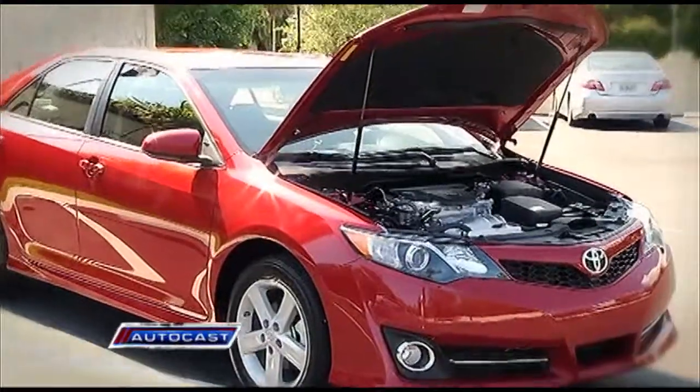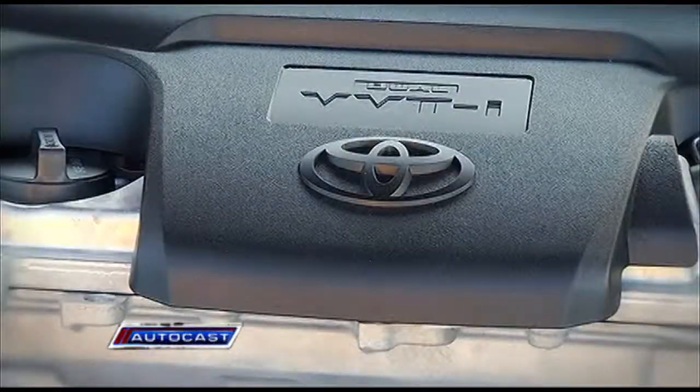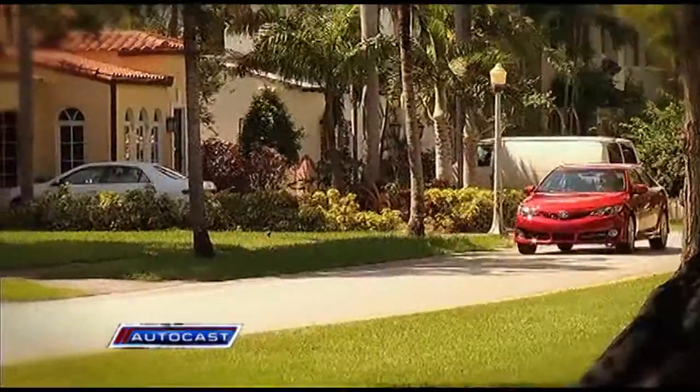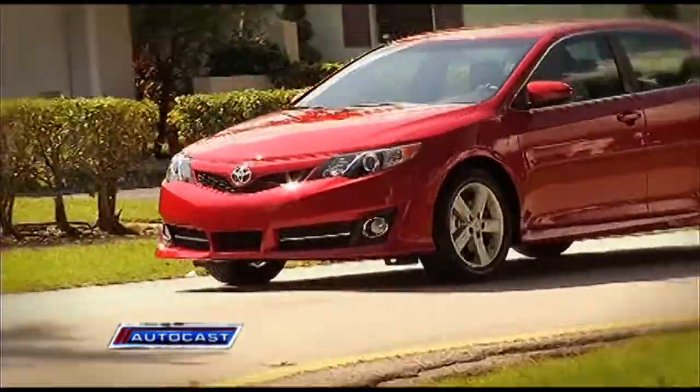Under the hood, you can opt for a four-cylinder, now with more power, or a V6, and it's even available as a hybrid as well. Prices start at just under $22,000 and go up from there depending on trim and engine choices. There's no base class, it's quality class all the way through.